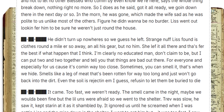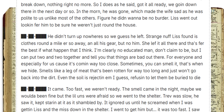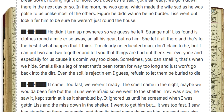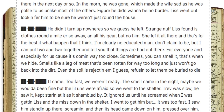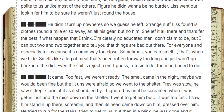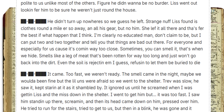I'm clearly no educated man, don't claim to be, but I can put two and two together and tell you that things are bad out there. For everyone, and especially for us, because it's coming way too close. Sometimes you can smell it. That's when we hide. Smells like a leg of meat that's been rotten for way too long, and just won't go back into the dirt. Even the soil's rejecting them, I guess, refusing to let them be buried to die.